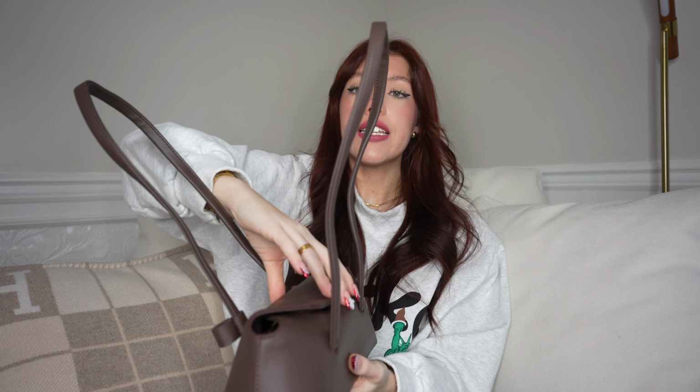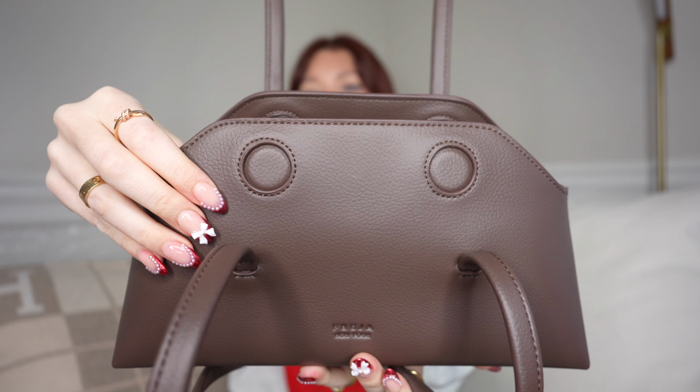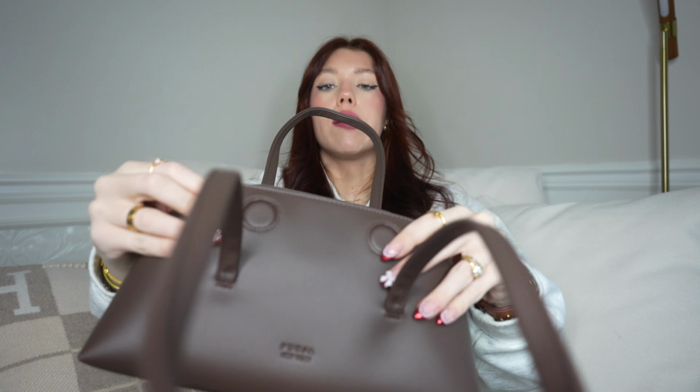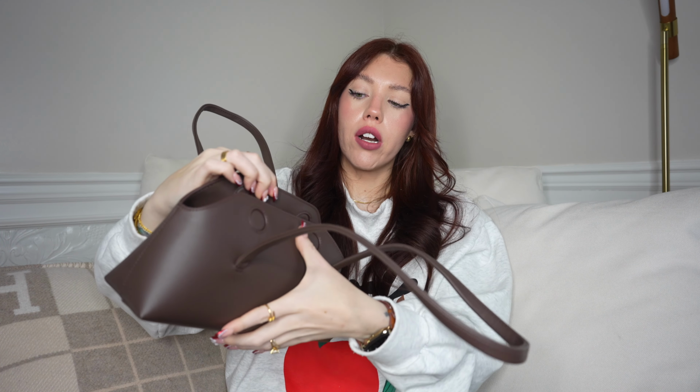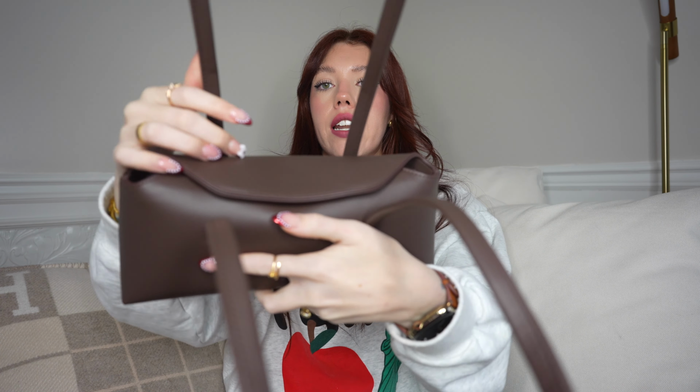Oh, also, this is a magnetic closure as well. At the top here, you have these two little circles. These are the magnets, and then when you fold this part down, there's two more circles on this side, and then they just connect down there. So it is a magnetic closure, and the magnets are pretty strong.